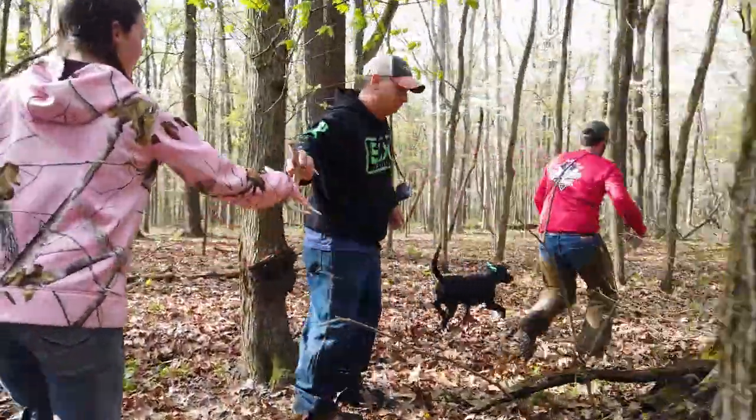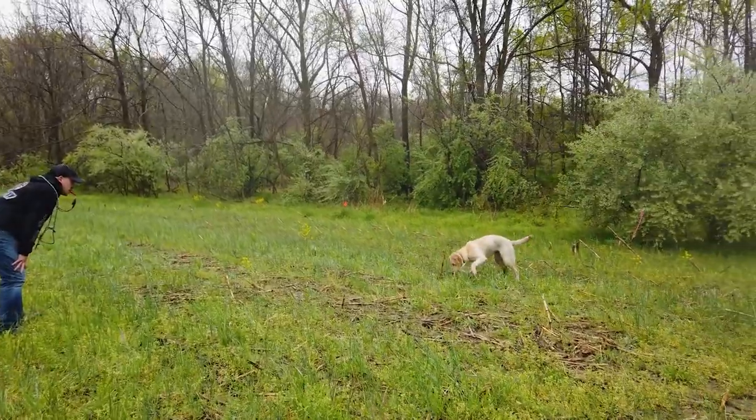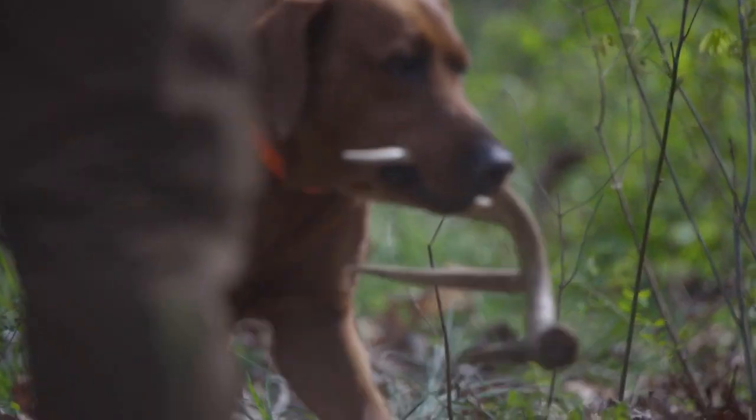Just shed hunting, I would still do it, but it wouldn't mean what it means to me today. It's special to us. I mean, I'm a whitetail hunter, but I would rather go out in the woods with him and look for antlers than even hunt whitetail. And it's the bond that you have with your dog. Good job.